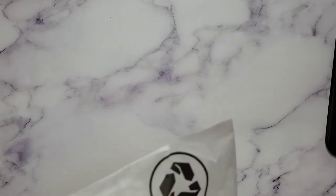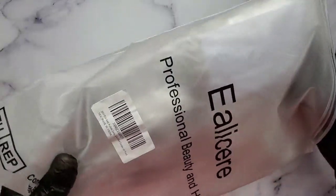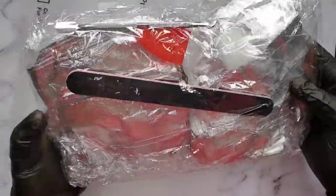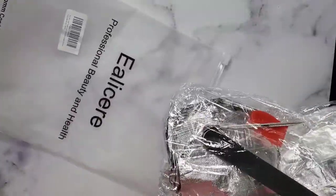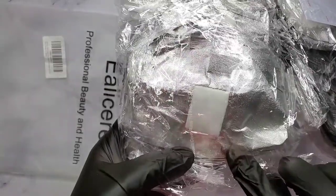I haven't opened this, so hold on a second. So I ordered some more of these, the little soak-off foils, and you get 200 in a pack, and then they come with a nail file and a cuticle pusher. I have ordered these before, so I was running out, so I picked up another pack. So this is 100 right here, and then that's 100. And then they come in this little bag. And they're not pre-soaked with acetone already, so you do have to put your own acetone on the cotton and then fold it.